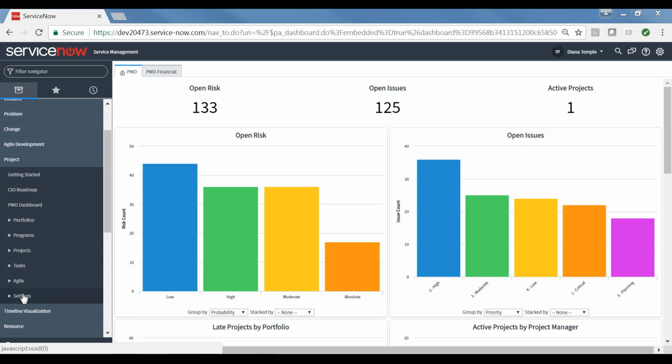admins to customize projects. There's also a Getting Started link, which links to ServiceNow's product documentation, as well as a CIO roadmap, which is a visualization of projects along a time horizon. And then the PMO dashboard, which you see on screen, which is a configurable dashboard that captures key statistics about all the projects across the portfolio.